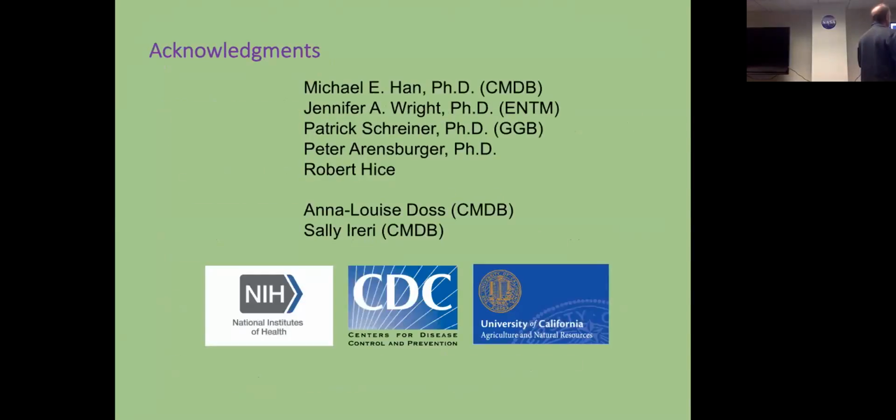Michael Hand did most of this work from immunocytochemistry onwards and defended his PhD back in June. Jennifer worked on this in her last year as a PhD student back in 2010, 2011. Patrick Schreiner defended his genetics PhD last June, just 2 weeks before Michael. And Patrick wrote a lot of the scripts that we used to interrogate piRNA clusters that were in the background of a lot of data that you couldn't see, but you saw the outcome.